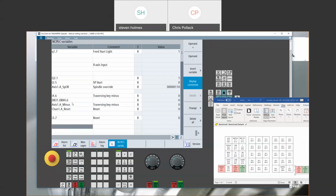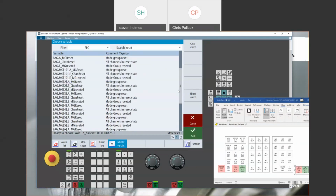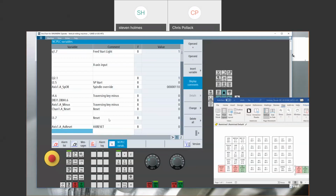It's also important that you can insert these variables by going right to the insert variable key. Then you can filter the variables by all these different categories. In this case, we're going to use the PLC, and then we selected reset. We're going to take a look at the reset key, and here it designates the actual data bits or the data blocks that it's using. But if we go down to the bottom and we see this channel reset, which would be this one right here, and if we go add, then it loads it right into the screen for us.